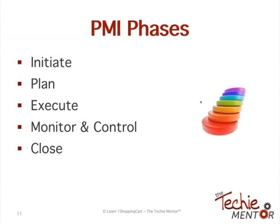Execute is also known as build. This is when you're actually doing the work. Now remember, a lot of people subcontract things as well. So you may have a VA team, right? And part of your VA team would be to just outsource the work that needs to be done. So during the build phase or the execute phase, you would actually have other people doing the work, or you could be doing the work. It can go either way.